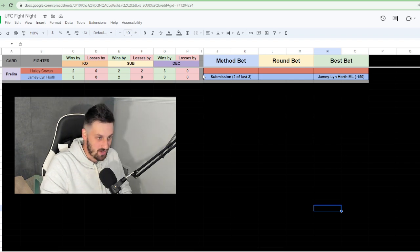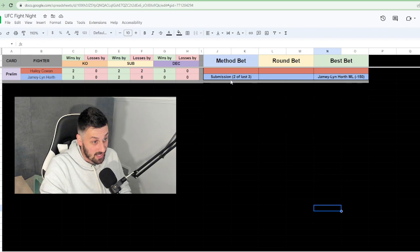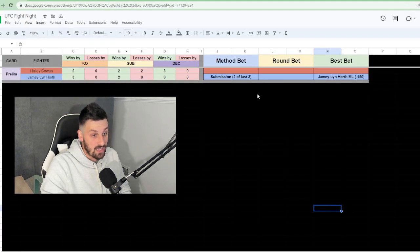Here's the bad part. FanDuel right now, and any other book, does not have prelim method bets listed. So I cannot tell you what this price is, which is highly unfortunate because I want to take it. And if this is over 200, it's a slam. I don't know what it's going to come out at, but that's what I'll say. So right now, Jamie Lynn on the money line is minus 150 on DraftKings. That is where I will be taking it. So that's a look at the first fight.